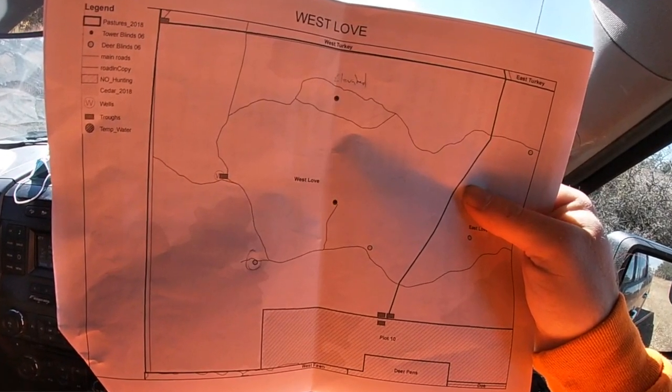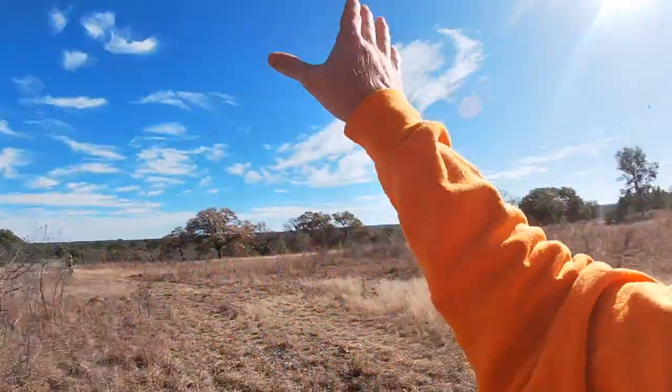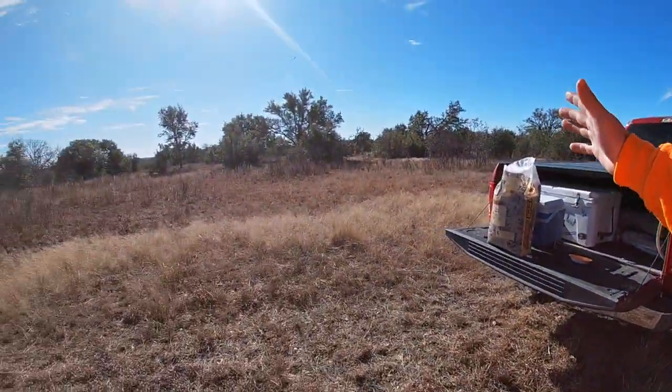I believe we have 5 or 6 blinds. I'll show you guys the map right here. Here it is. Got about an 8-foot elevation. A little bit rickety, but can see out that way, this way. And if we bend this tree back a little, we can see right down here. We have real good visibility.